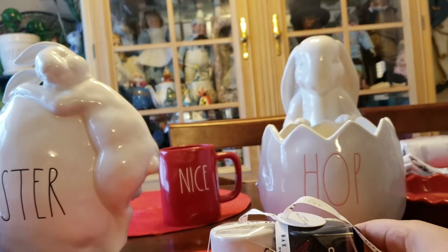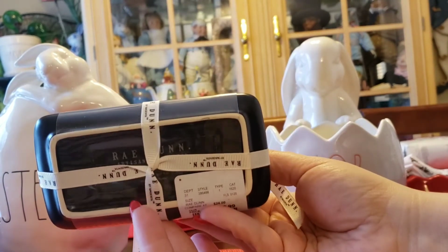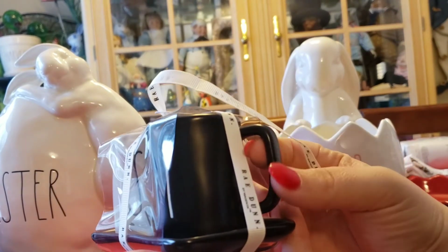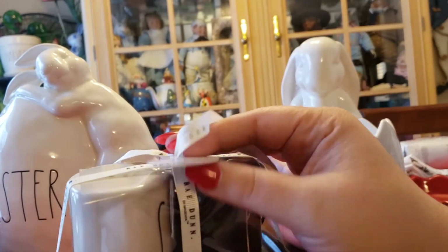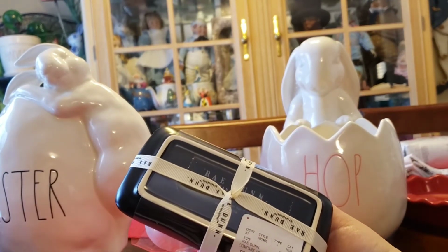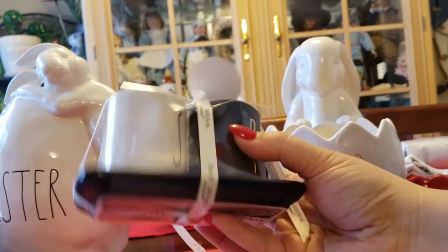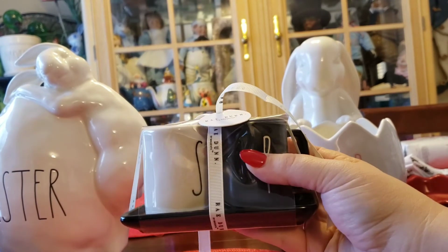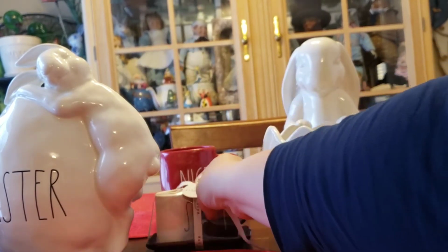I got two everyday items from Rae Dunn. This is a salt and pepper shaker that comes with this little black tray. It was $12.99, and they're like little mugs with little handles. This is really cute. In my kitchen, if you watched my Christmas tour video or my Halloween, you probably noticed I have salt and pepper shakers on my stove. Those are always there and I use them for cooking, but I thought this would be nice for my kitchen table. That way when I have guests over and they want more salt for whatever reason, I can just grab these.